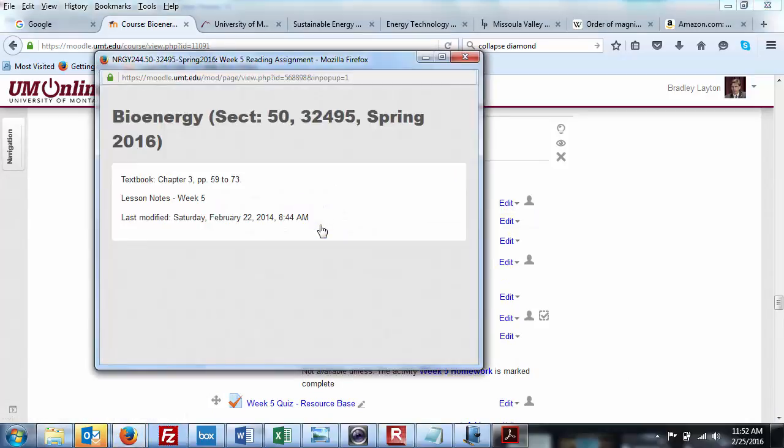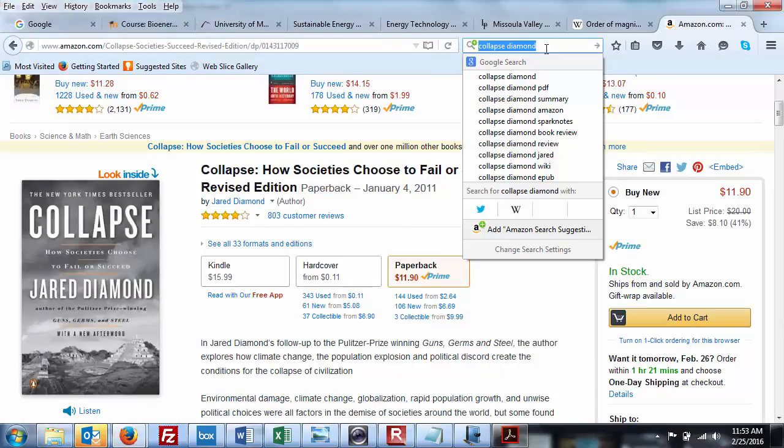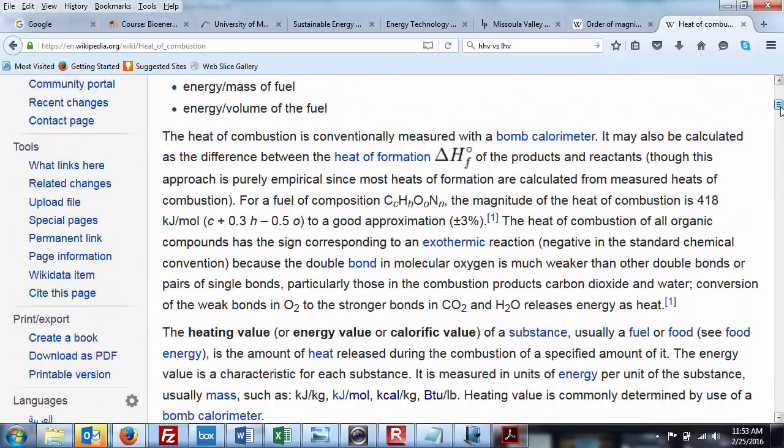Let's look at the reading assignment. Textbook chapter 3. Take a look at chapter 3. I think you can get through this pretty easily. What we're looking at in chapter 3 are the higher heating value versus the lower heating value, and let me show you the distinction between that. HHV versus LHV. I don't mind using the wiki on this one.